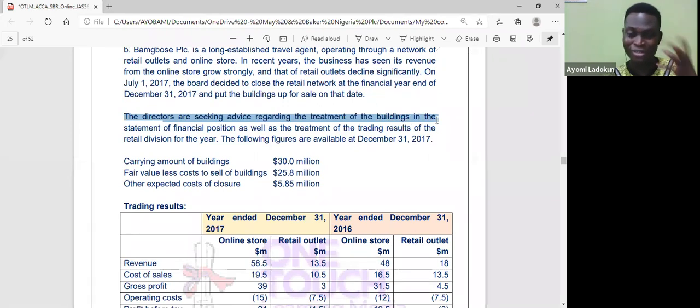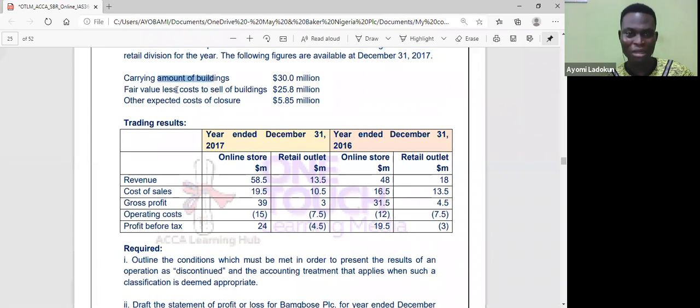I'm trying to understand the question actually. When I say question, just understand, then you apply the standard. It's as simple as that, okay? Now, in the statement of financial position, as well as treatment in trading results, the following figures are available. So we're given carrying amount, fair value, and other expected costs of disposal, okay, that's fine.